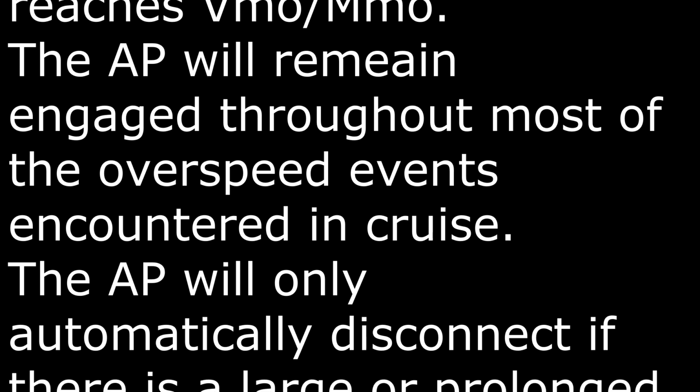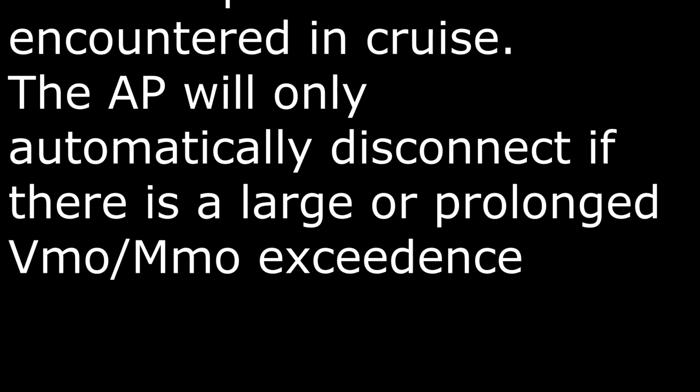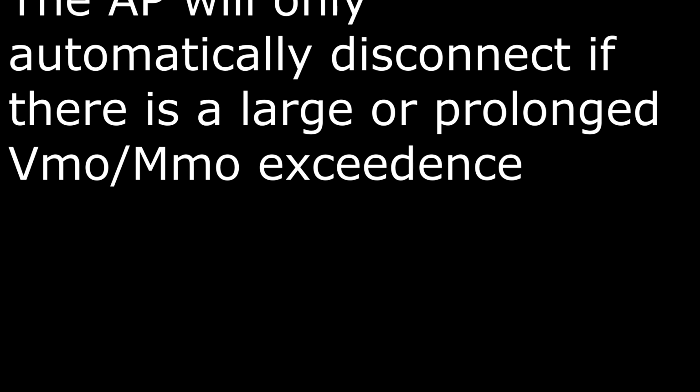The autopilot will remain engaged throughout most of the overspeed events encountered in cruise. The autopilot will only automatically disconnect if there is a large or prolonged VMO/MMO exceedance.